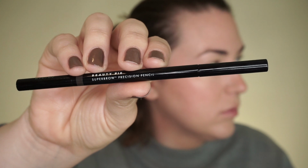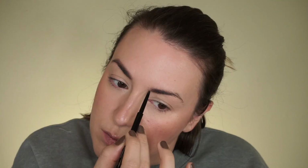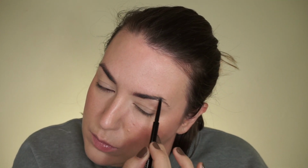So after that, I went in and I did my eyebrows. The first product I use is the Super Brow Precision Pencil. I really like these pencils. I think they're great. I think they compare to Anastasia or anything on the market that's like a micro pencil. And so I just colored in all the bald spots that I have in my brows.